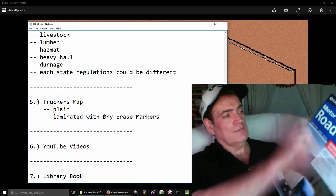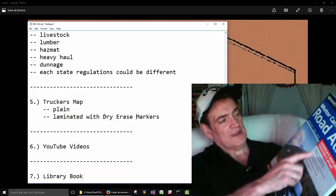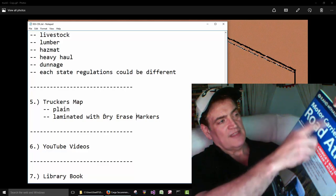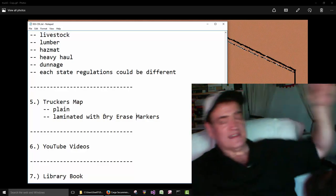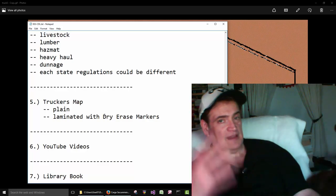So that's Motor Carrier's map. And I think there might be a couple of companies. Like, this is a Rand McNally one. I think there's one by another company too. I'm not sure on that though. I got that one on sale because the year was over, so I got it really cheap at a bookstore.